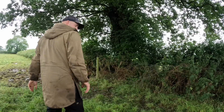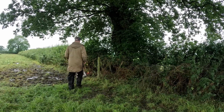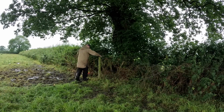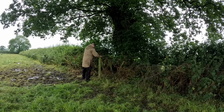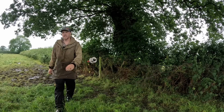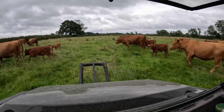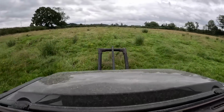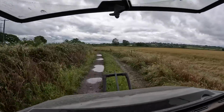I'll tell you what, I've realised why this is knocked off. We're bang underneath a tree and it's been chucking down with rain. I bet they've come under here to shelter, and then they've just crowded it and knocked it off. Still going to check the fence on the way back though. Here's my favourite bit, look at this. Woo! Straight over the fence. Oh, further inspection has revealed that it's just bloody wet, and that's why the fence ain't kicking.